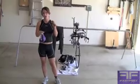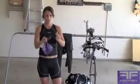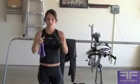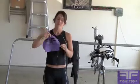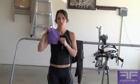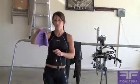Also, you'll need a good pair of goggles. They're not very expensive, so don't worry about the cost. You'll just need ones that fit tightly to your face. Most races will give you a swim cap. If not, you can go to a local sporting goods store and buy one. This is a helpful tool to have.